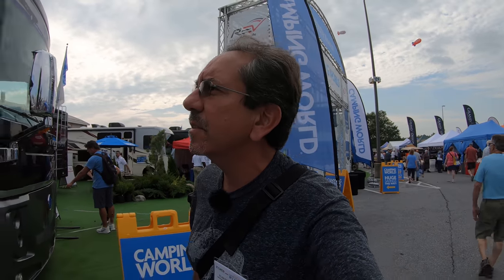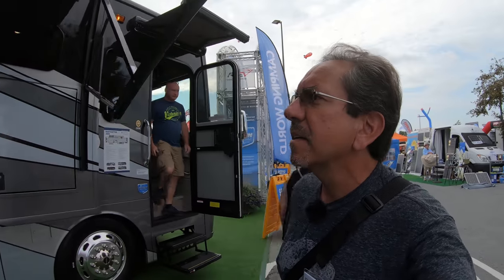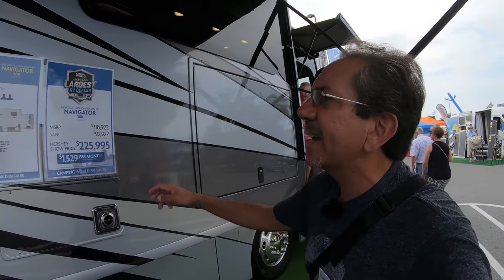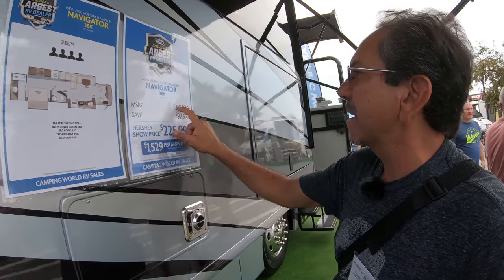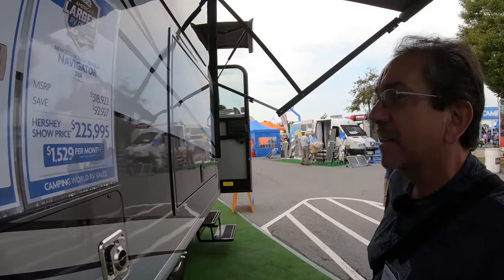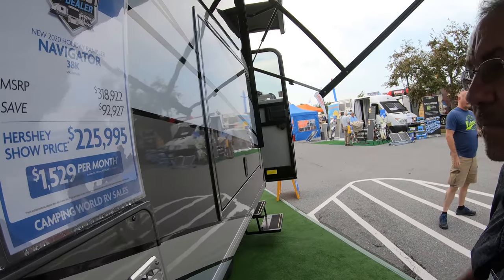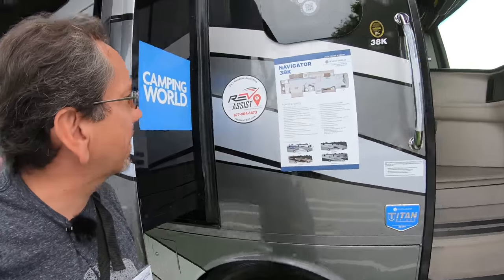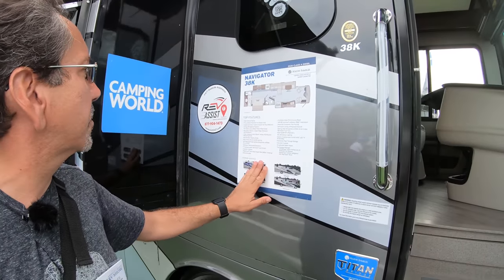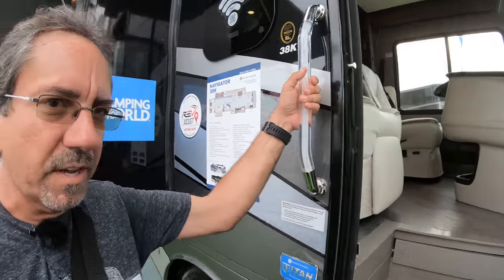This is a Navigator. Let me give you the model number here real quick. Navigator 38K, slips 4, and it has an MSRP of 318, but today at the Hershey RV Show, $225,995. For $226, you can take it home, and let's check it out. The top features, and well, let's look inside first.